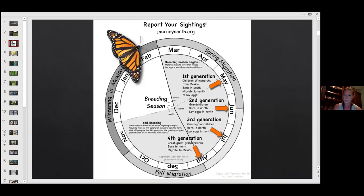This here kind of shows the cycle in which the monarch goes through. So let me see, I got my pointer here. I'm going to start here in December. When they winter in December, they stay in Mexico in their wintering grounds in December, January, February. Then in March, they're going to start making their way to us. And they'll make it as far as they can.